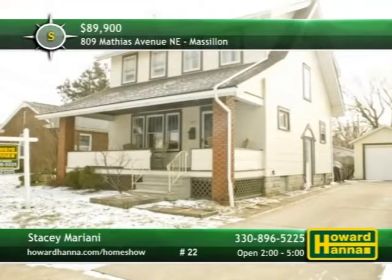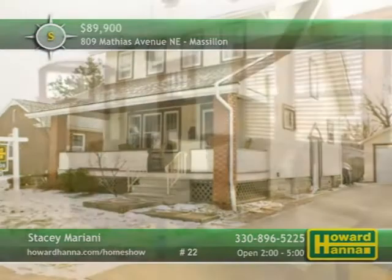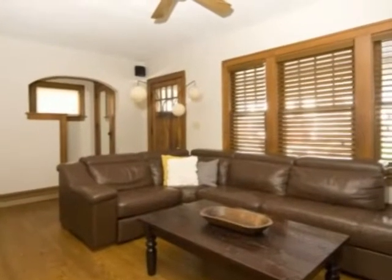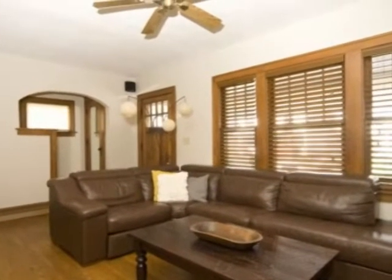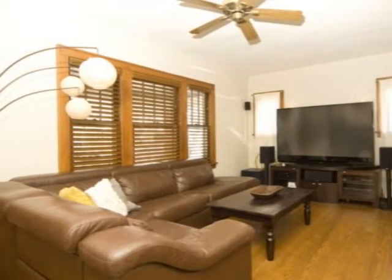A new roof and gutters help put a pretty face on this 3-bedroom colonial home in Massillon. Large windows connect the covered front porch to an interior that offers plenty of charm and character. Fresh paint complements the refinished hardwood floors and stylish woodwork of the living room.